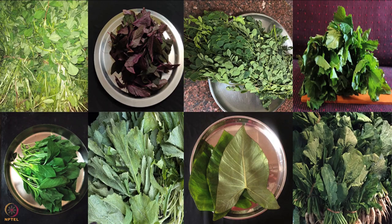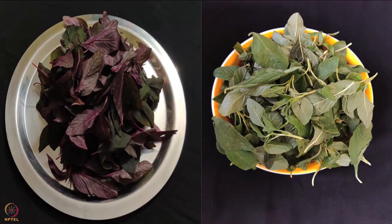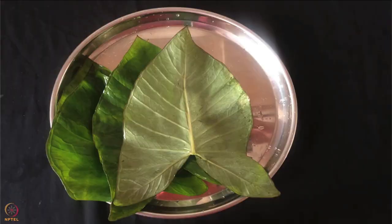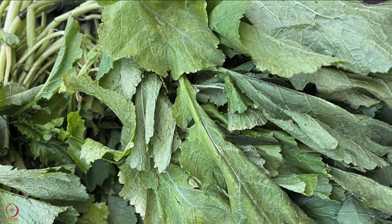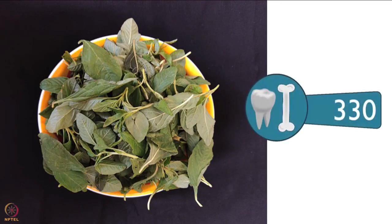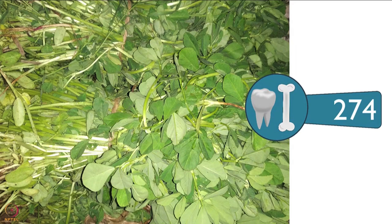Many green leafy vegetables have a good amount of calcium. For example, leaves of amaranth, agathi, drumstick, and fenugreek. Even radish leaves, colocasia leaves, and mustard leaves are good sources. 100 grams of amaranth leaves has 330 milligrams of calcium. 100 grams of fenugreek leaves has 274 milligrams of calcium.